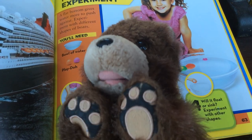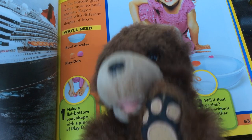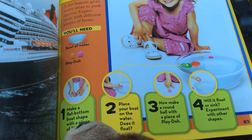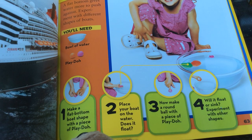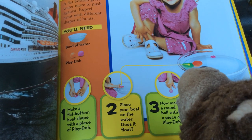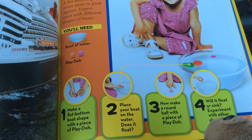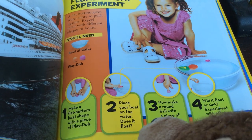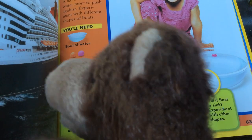I don't have any Play-Doh, so I'm just going to use maybe different objects and see if they float or if they sink. So I'm going to see if they've got a big flat bottom or if they don't. So it says, if you do have Play-Doh, you can make a flat bottom boat shape with a piece of Play-Doh. So nice and flat. Place your boat on the water. Does it float? Now make a round ball with a piece of Play-Doh. Will it float or sink? Experiment with other shapes. So that's what you could do, but I don't have all the right things for that. So you could either do the same as me or do what it says in the book.